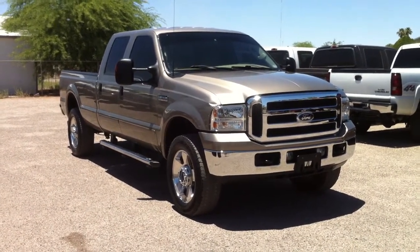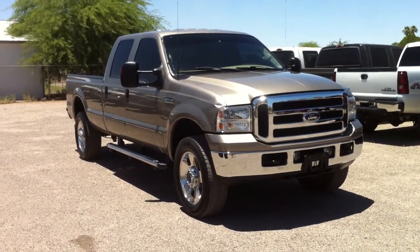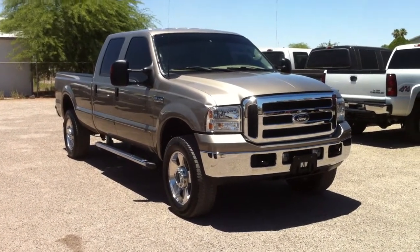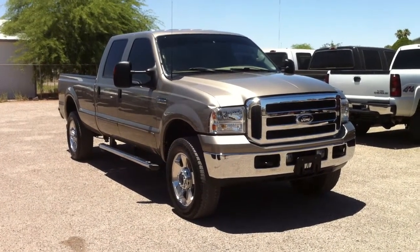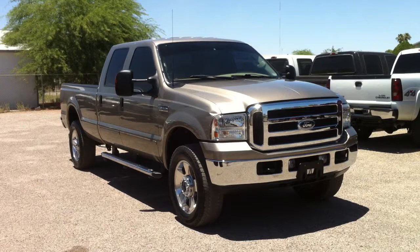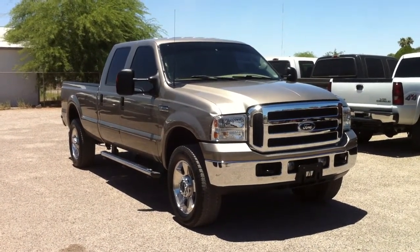We're selling this truck. It's a 2007 Ford F350 crew cab, four-wheel drive, 6.0 turbo diesel. It's a Lariat, meaning it's got leather. We believe it was an FX4, but they probably took off the stickers because it obviously makes it easier to identify as a stolen vehicle.